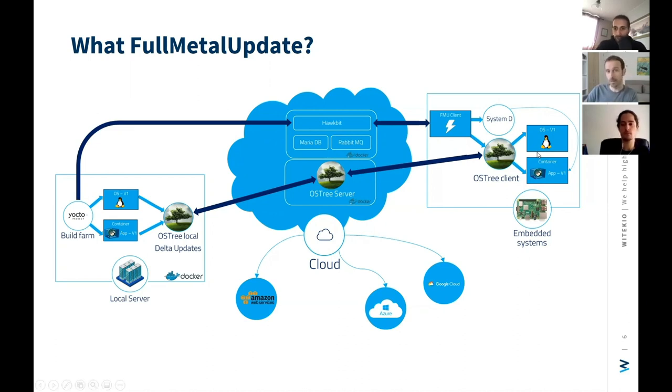On the right side of the slide deck, you can see what's happening on the embedded systems. So basically, you've got a client for FAU. This client is going to do the polling on the server. So it's not the server deciding when you're going to update. It's the client, which is going to do the polling, I don't know, every 30 seconds, every 20 minutes. It's something you can actually set up.